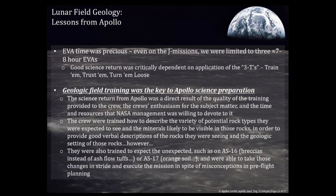EVA time was precious. Even on J missions, we were limited to about 7 to 8 hour EVAs, 3 EVAs per mission. As Jim has often said, and I agree, the critical concept was the 3 Ts: train them, trust them, turn them loose. Geologic field training was the key to how well we did.